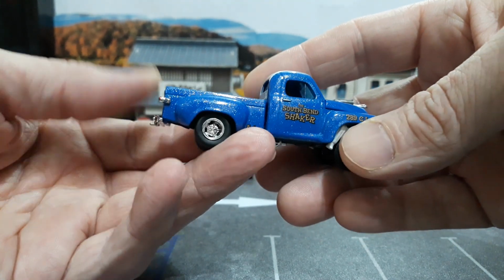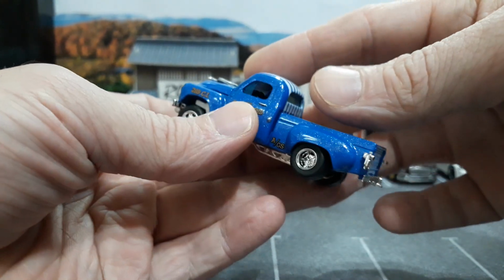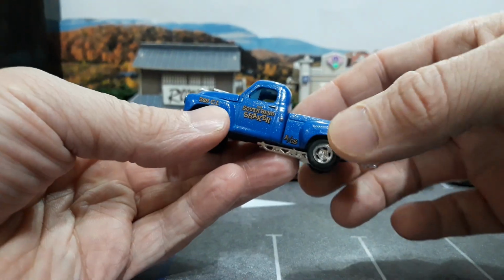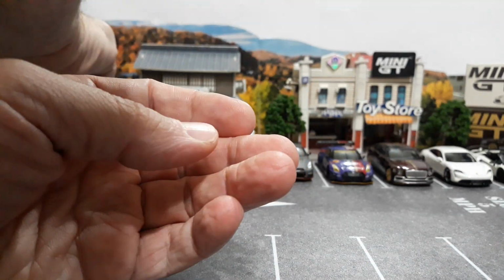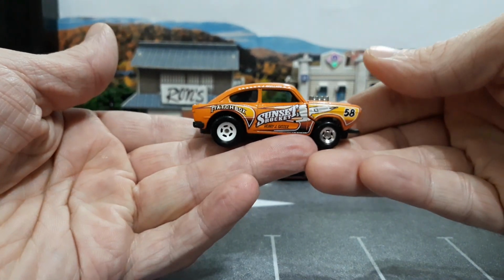South Bend Shaker, cool Gasser name. So this is another M2 that I'm going to throw in the mix for you guys. See if it may win or not. Then we have the one we just unboxed 2 days ago. Literally. So this is your Matchbox Henry J.